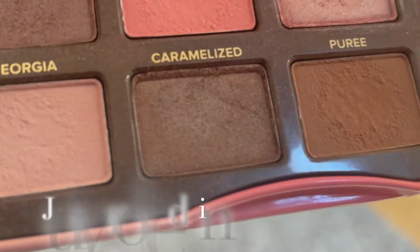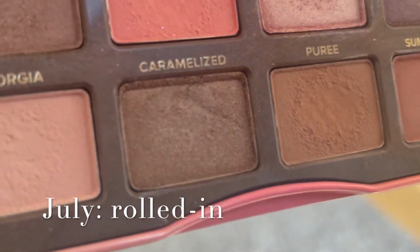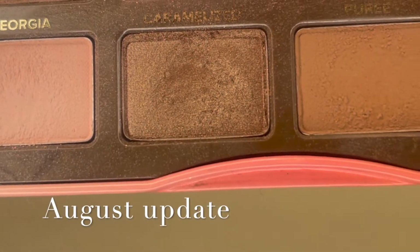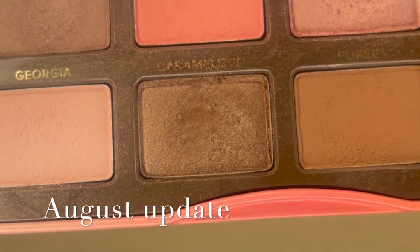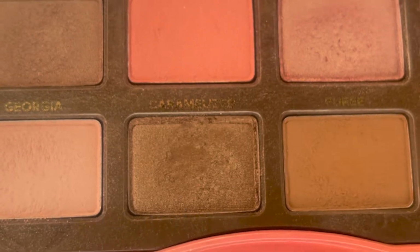And while we're at it, I also have a second shade in this palette that has been in for 2 months now, and that is the shade Caramelized. And last month, it was looking like this. It's like a shimmery brown color. And this month, I was able to use it. So I'd used it 16 times. This month, I used it an additional 16 times.